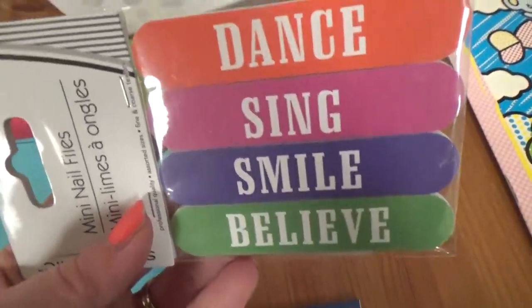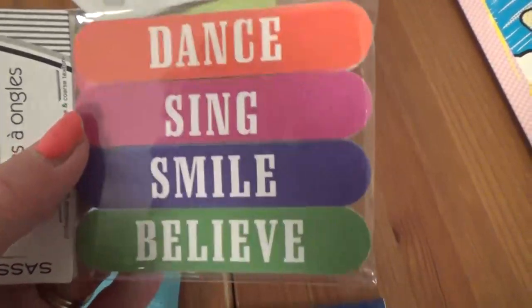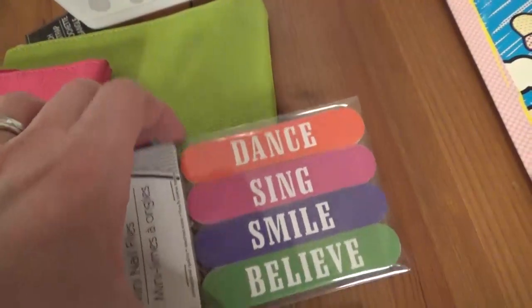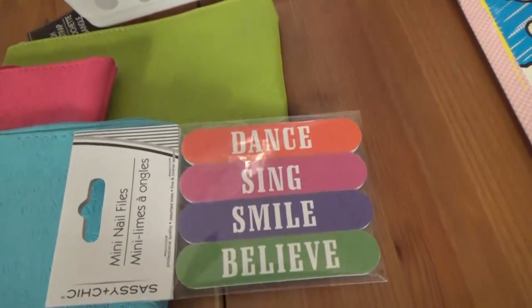And then I picked up this really cute set of fingernail files, and it came with 4. So I can keep one in my car, one in my purse, one in my husband's car, and then have a backup, because I can't tell you how many times I've needed one of these and I didn't have one. So 4 for $1, good deal.